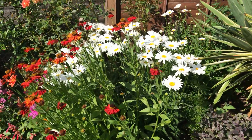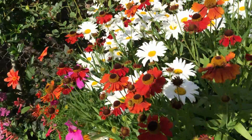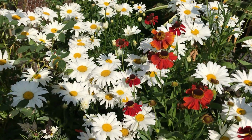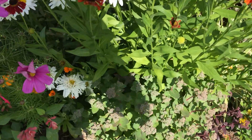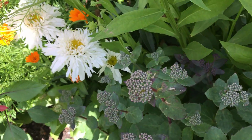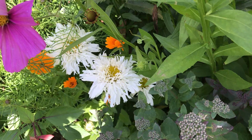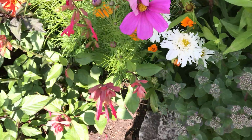This is Helenium, and behind it is another of the leucanthemums. This is quite a good one. It's a single flower, and it's the most common. Further down, I don't know if you can see it, is another form of leucanthemum. This one has lots of petals, and they look like a bit of an explosion really in a mattress factory. They just seem to burst out from the stems.